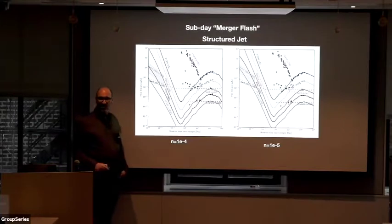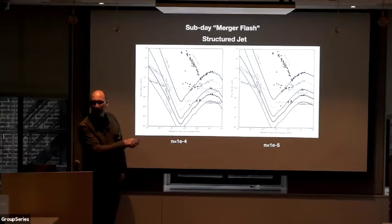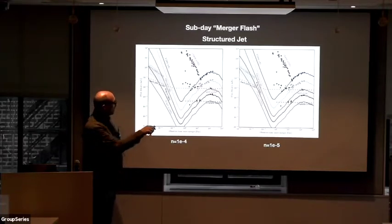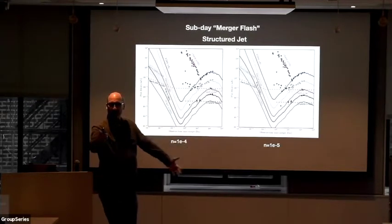So this is a prediction for the upcoming observing runs of LIGO and Virgo, that there could be a rapidly fading flash, and then there'll be nothing for about a week, and then the blast wave that's going into the ISM will become brighter, and we'll see that.